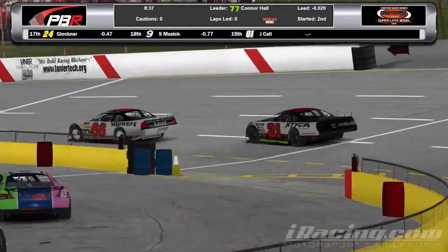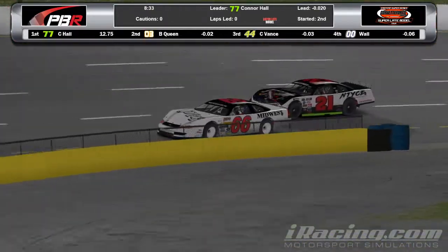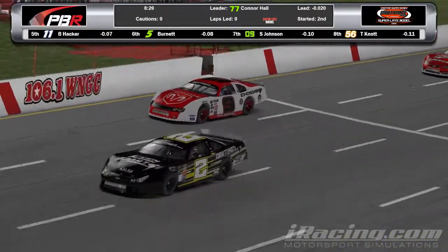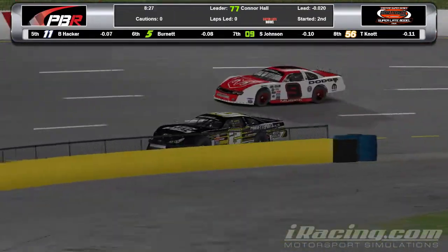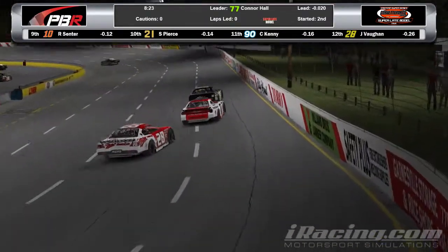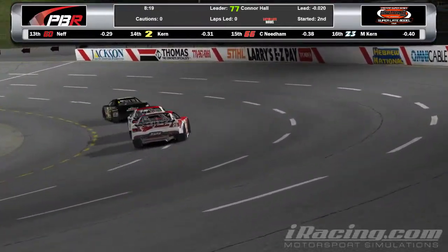And the unique thing about this track, and luckily these drivers don't have to deal with it, is that pit road can be confusing to get on and get off of. Yeah, it has a really odd exit and a really odd entrance because it's right at the corner on both ones.